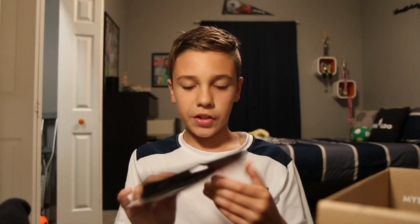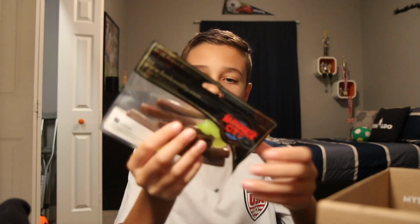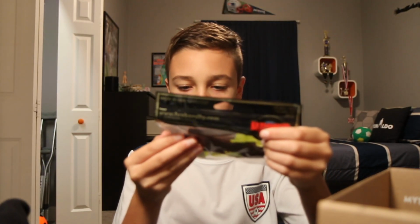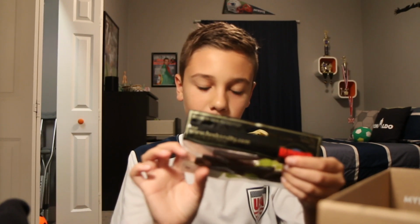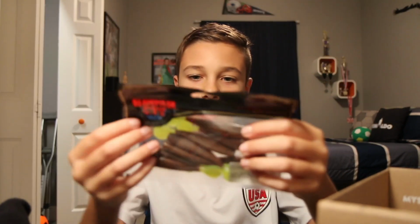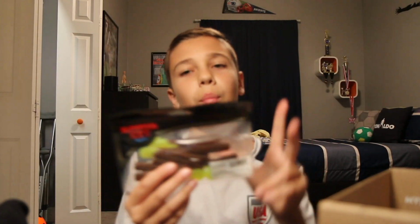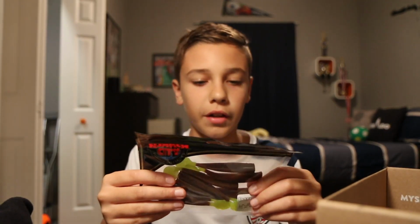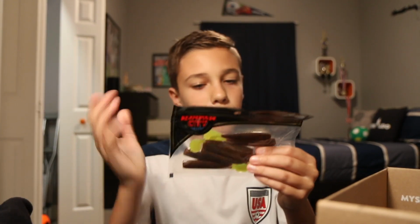The next bait in here is actually pretty interesting. It's a swim bait by Lunker City, in pumpkin seed chartreuse tail, and there are 8 of them in this bag. They're about 3.25 inches. I honestly don't think I'll catch any fish on these, because a lot of the ponds in my area are really clear, so the chartreuse tail might just be too much. I'm not sure, but we might be able to catch a fish on this.